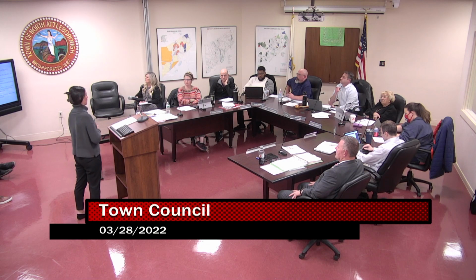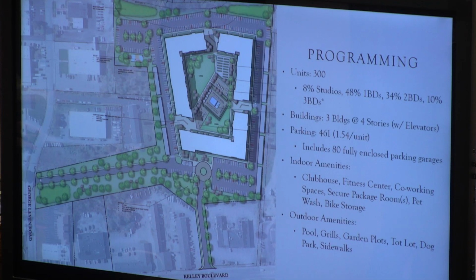So it's 300 units, sits amongst 3 L-shaped buildings, 4 stories, all elevated. They sit around sort of this centrally located courtyard, which will have a pool, grills, resident gardens, those types of amenities. It also will include a tot lot and a dog park as well for additional outdoor amenities.